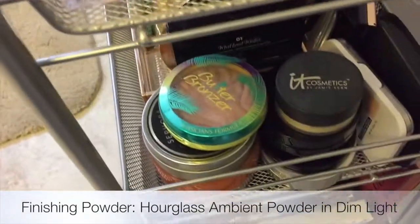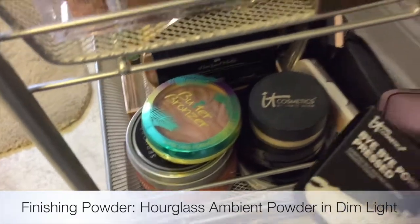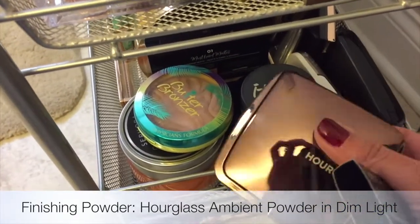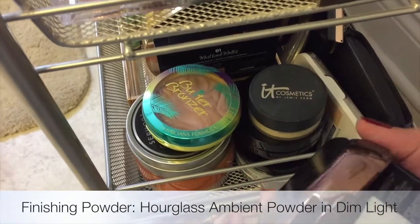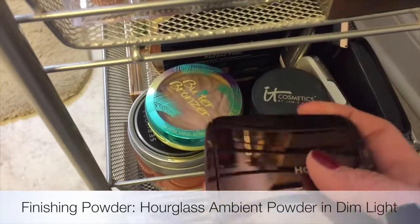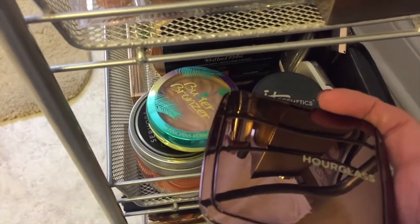But I would pick this one as well as a finishing powder. So I would set with my IT Cosmetics Bye Bye Pores, and I would finish with my Hourglass Ambient Powder in Dim Light, which is the Bombay Kitty.